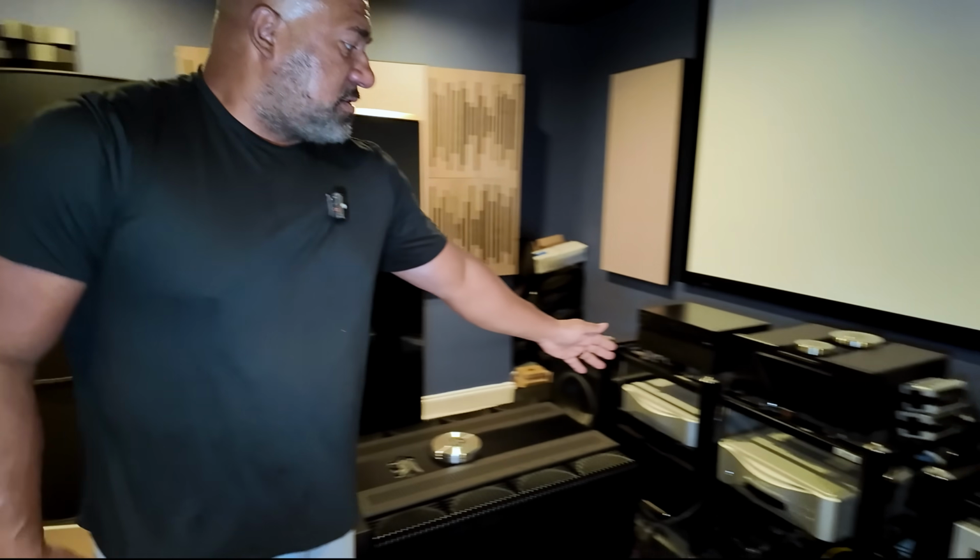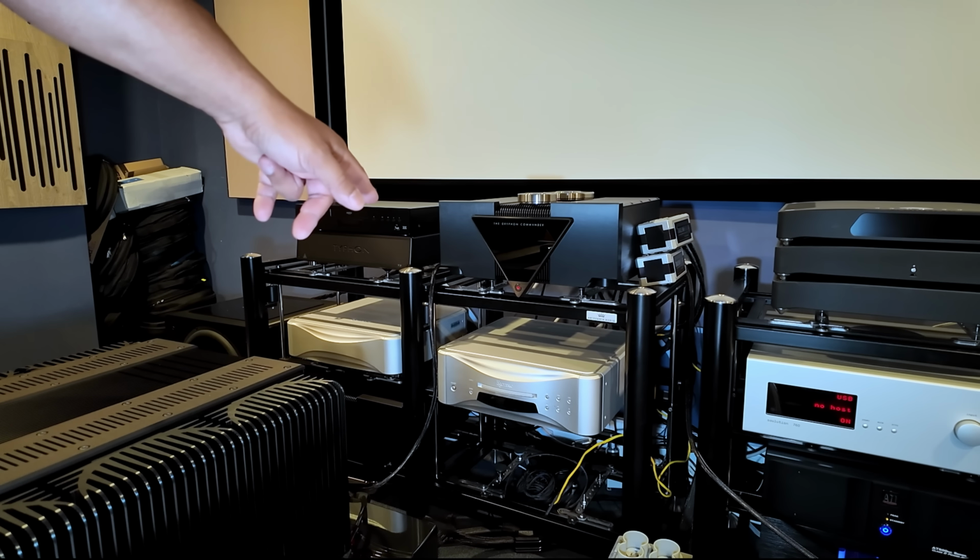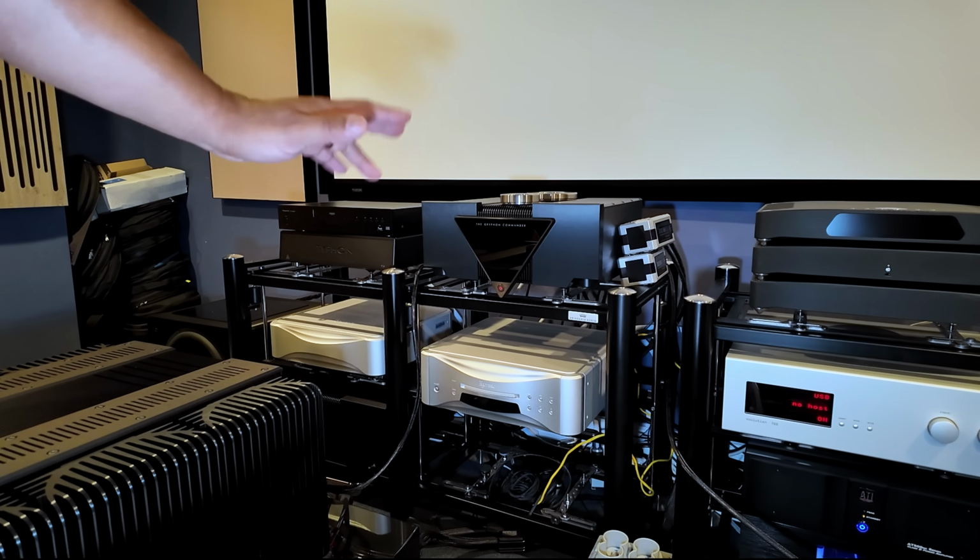I also have, in case you have forgotten, the Esoteric K1X SE CD player, which also is a DAC. You can use it as a DAC and stream music to it by connecting your music server.